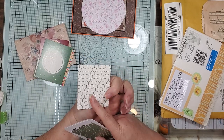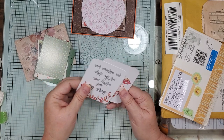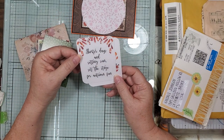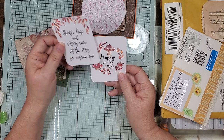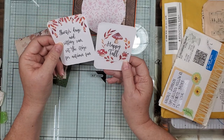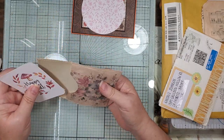Another bicycle. Oh, look, it's got honeycombs in the back. Shorter days and setting sun set the stage for autumn fun. Oh, bring on the autumn. Happy fall. Bring on the cool weather. I know, a couple more weeks. This is really cute.